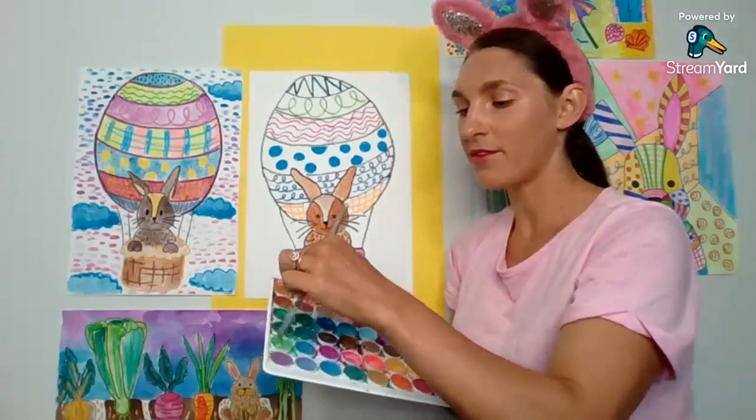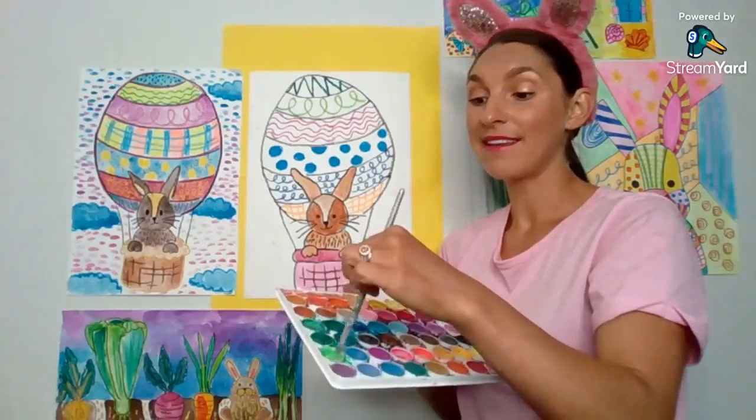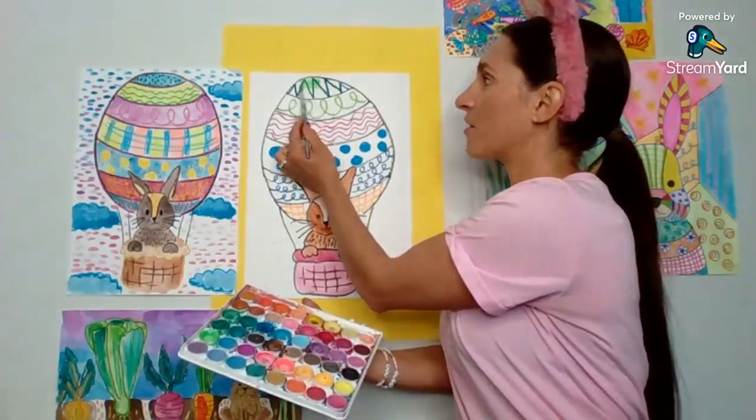So my first one is green. I'm grabbing some water. I'm spinning around my paint disc 10 times. 6, 7, 8, 9, 10. So I've got a really strong green. And I'm going to go straight over the top.